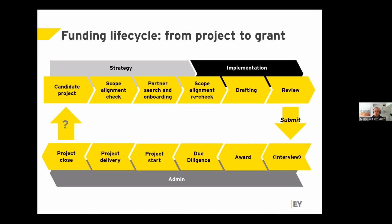Once you've submitted your application, you go into the sort of admin or maintenance phase. Sometimes there is an interview process there as well, in which you have to describe your project in front of a panel, but that will then ultimately lead to an award, which is quite frustratingly followed by a due diligence step. That due diligence step is nothing else than looking at the financial viability of you as a company, looking at the data that you've provided. For instance, if you've claimed that you have gone to tender, as the question suggested earlier, can you substantiate that with those tender documents, things like that.